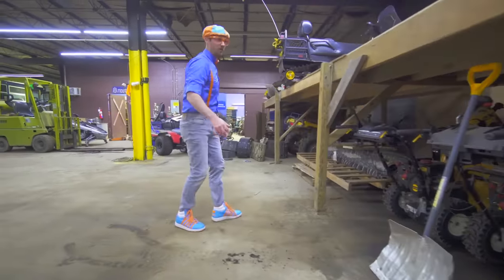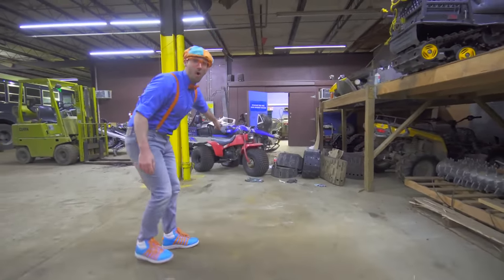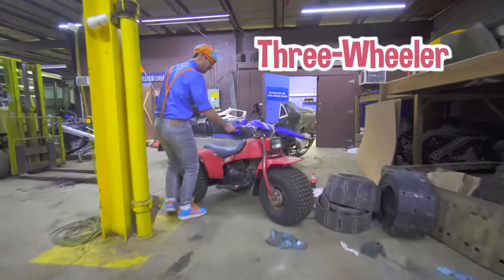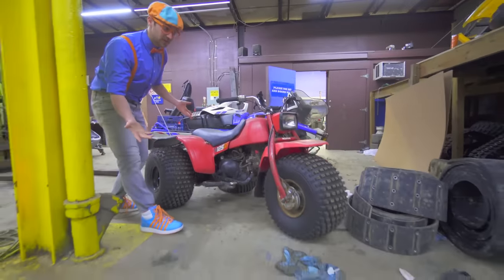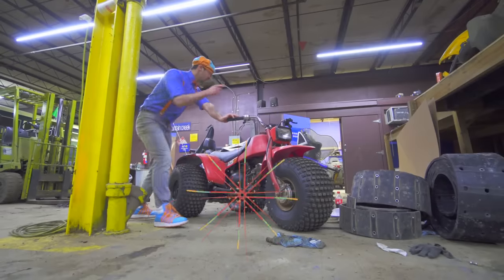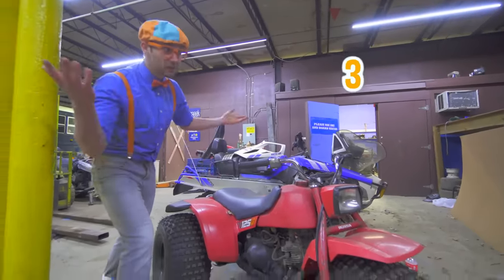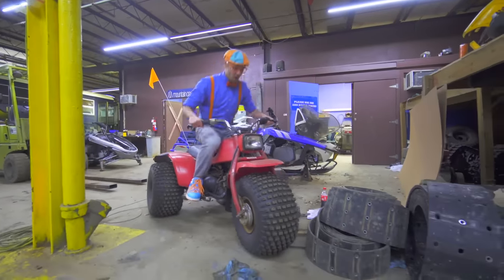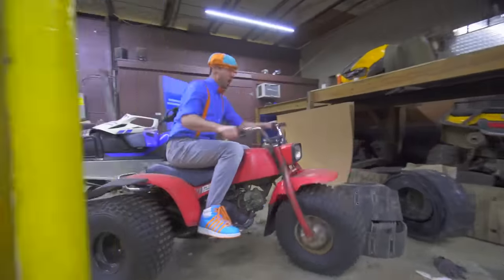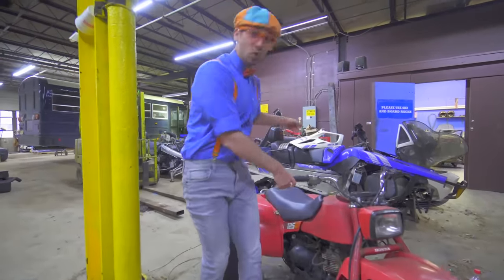Oh, all right. What else do they fix here? Let's see. Oh, cool. A three-wheeler. Whoa. Look at this. It has three wheels. One on the front. One on the back, another one on the back. Yeah, one, two, three wheels. Whoa. That was so much fun. Ooh, another machine.